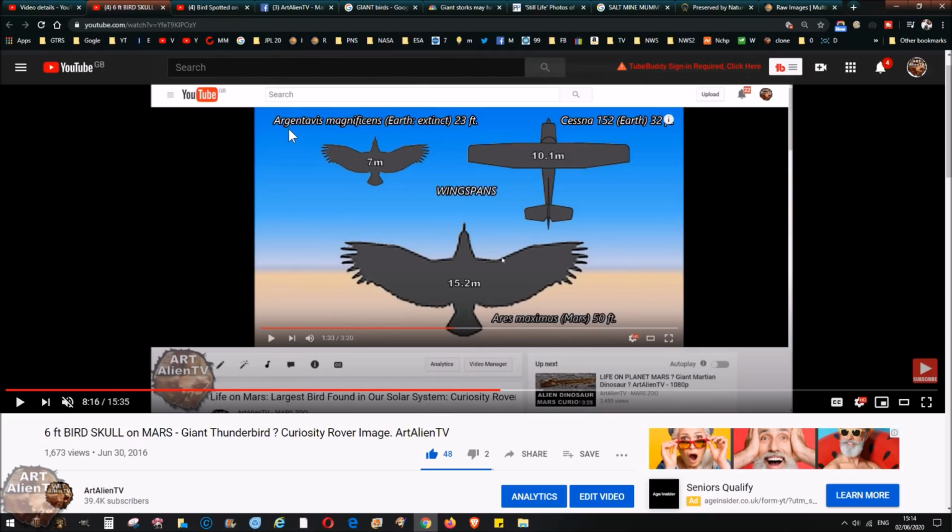This is ArtAlienTV. Argentavis magnificens on Earth, the largest bird we have, or did have, now an extinct flying bird, with a 7-meter wingspan. Here's a Cessna aircraft, right? 10.1 meter wingspan. The bird on Mars, which I called Ares Maximus, which I discovered in 2013, with the massive beak and head, would have been 50 feet, okay?